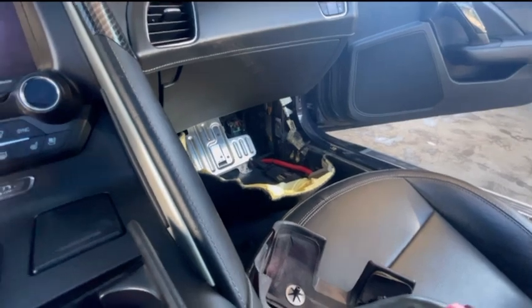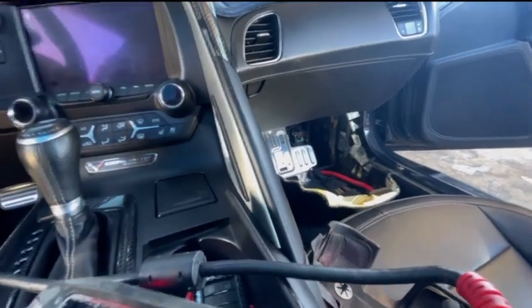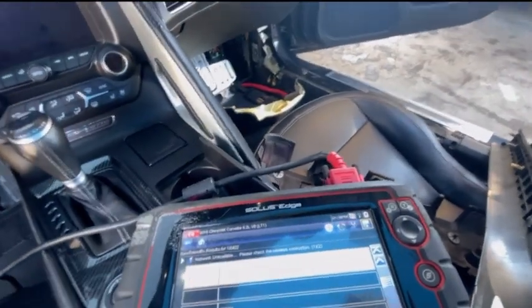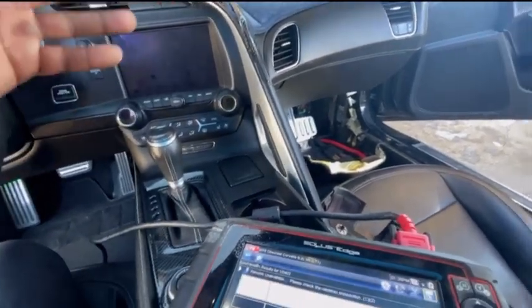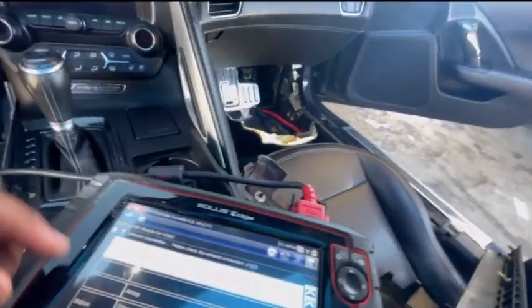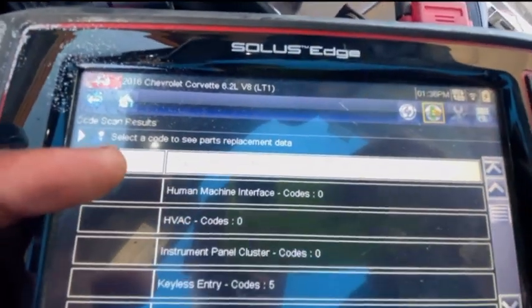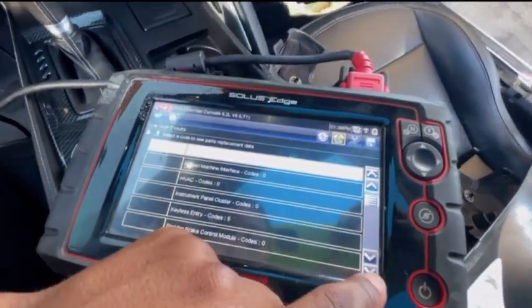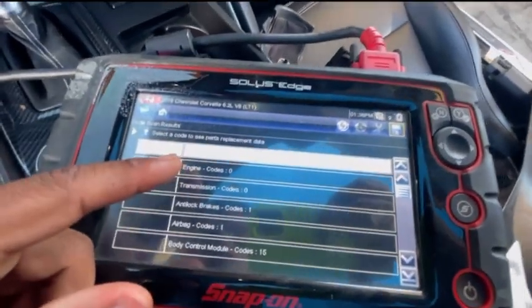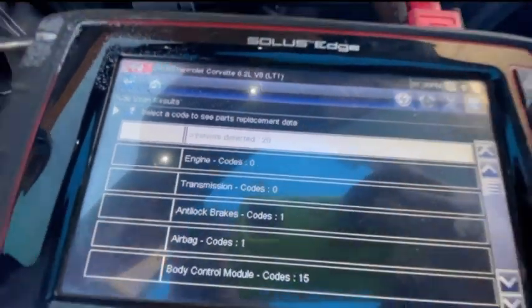Which, I mean, I just put that new battery on the back, which I think could be the reason why this code popped up, because this code wasn't here before I put the new battery on. So I feel like it probably came because we took it all the way off, charged it, did a load test. Now that I put the battery back on, we have this code right here. But like I said, as far as engine codes, literally we have the chassis control module, that's one code. Every other thing, 0. Keyless entry, parking brake control module, nothing. Systems detected. Engine codes, literally 0 engine codes. Transmission codes, 0. So we just had this anti-lock brake code.